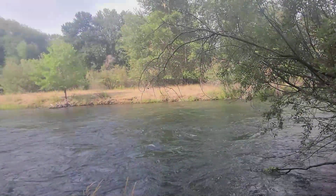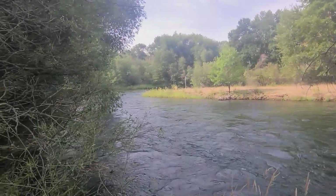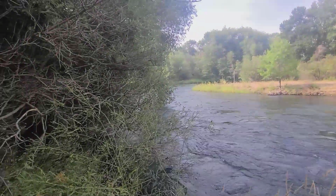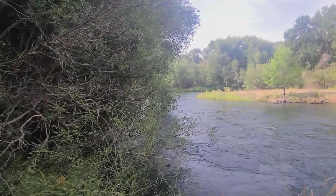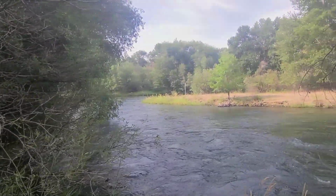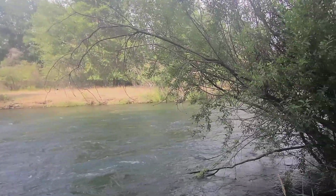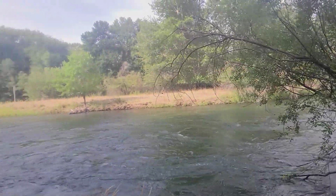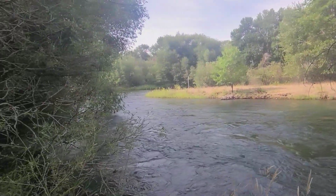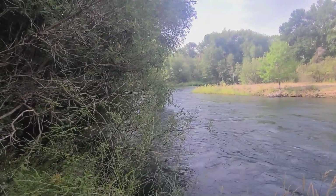Water temperatures staying in check. We've had big swings in air temperature here the last couple of weeks. We've had 50-degree nights and high 90-degree days. So water temperatures are varying anywhere between 50 and the warmest I've seen them, about 57 degrees, and that's at the heat of the day.